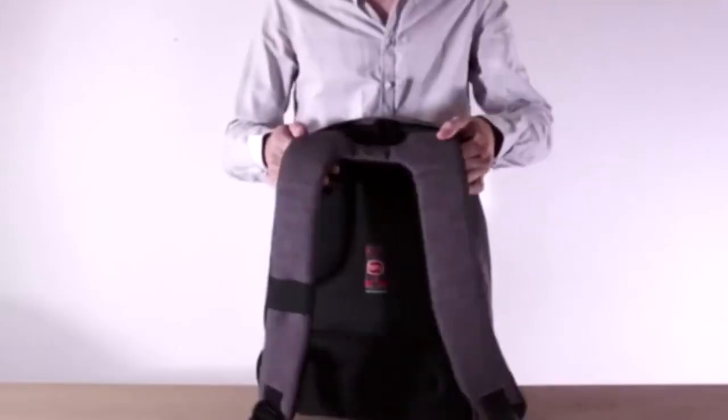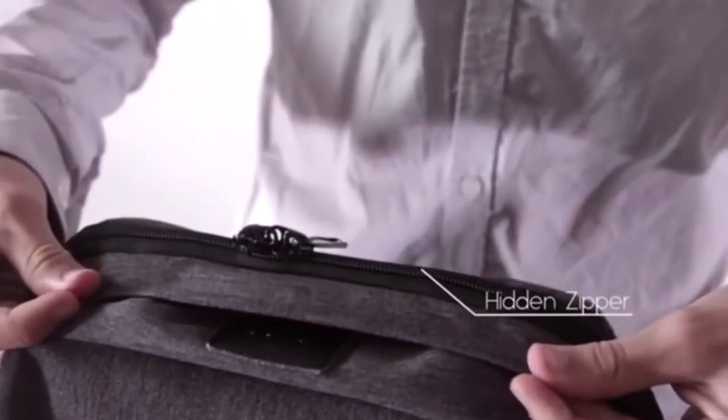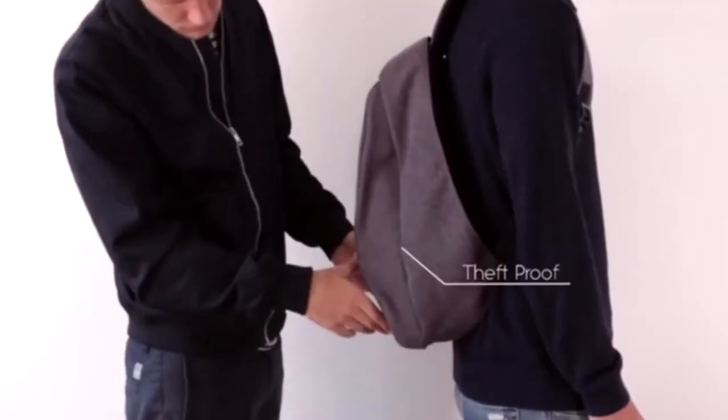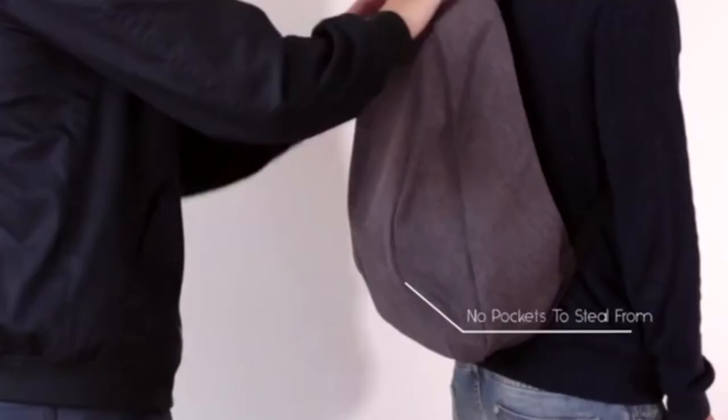We wanted the Berg backpack to be theft-proof, so we designed a unique hidden zipper placed up against your back so you can turn your back against anyone with peace of mind.